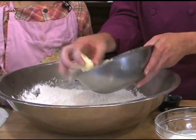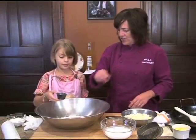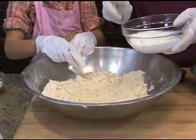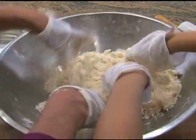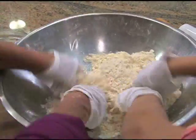We started out with the all-purpose flour, added our butter in, which was ice cold. Just a little bit of sugar, salt, and baking powder. We're going to add not all of our buttermilk. Just a little. Okay, three-quarters of it, you think? And we just had so much fun putting all that together.